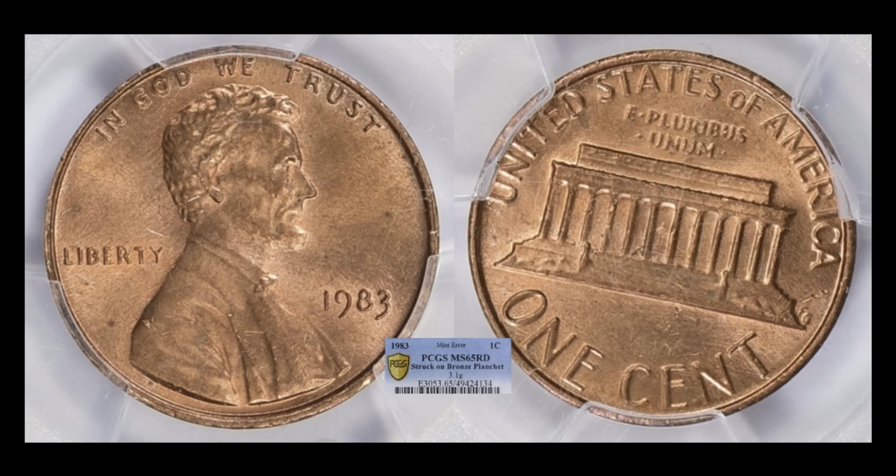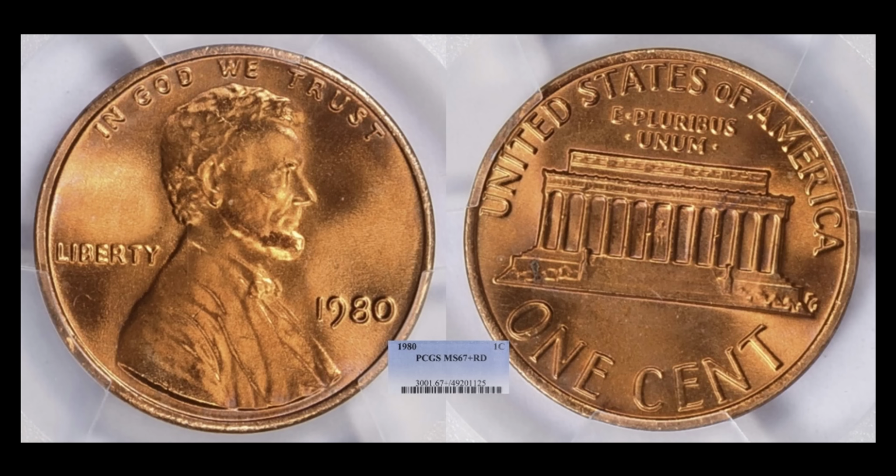Always be on the lookout for things like this, but also be mindful that there are other big chase coins that we find out there in circulation. Well done to the seller, well done to the buyer. This is just a simply awesome piece.